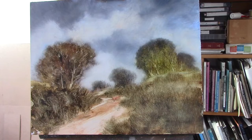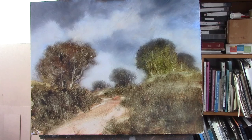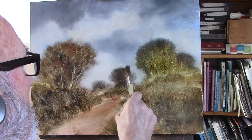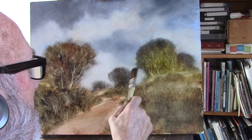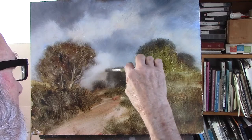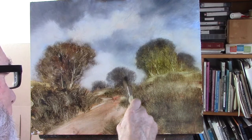Oh, I just take a little bit of that out there. I might fill that in a bit, but we'll take this tree up a little bit higher. These are twigs at the end of the branches. Well, it's looking all right. Let's take a little bit of the texture out of that.